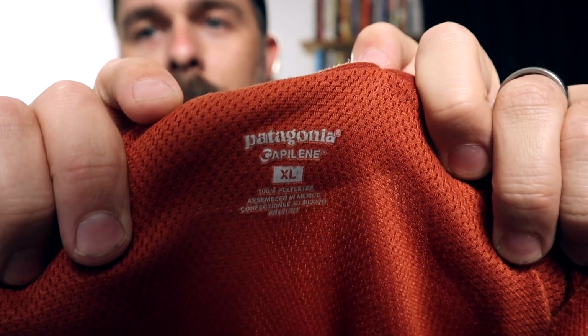This is a Patagonia. It was $7, marked down to $4. Patagonia Capeline, I believe it is. I don't know what that means, but Patagonia, it's cool. Here's the tag if you want to see it, so you can be on the lookout for it. It is a long sleeve, quarter zip shirt, and I paid $4.